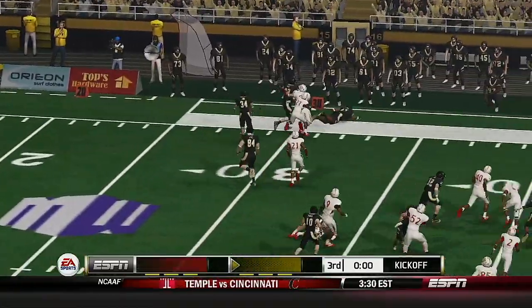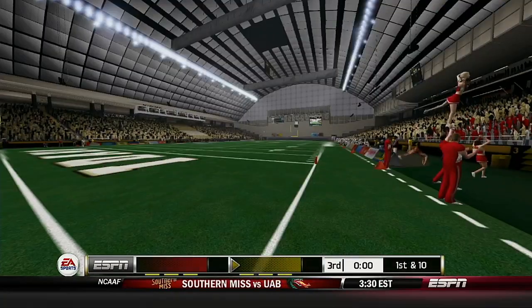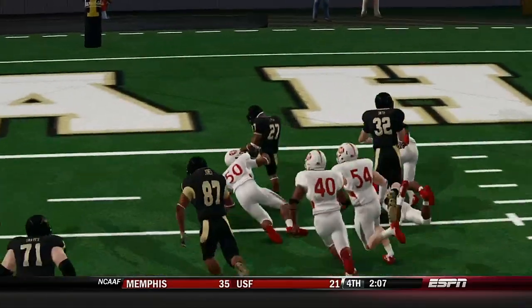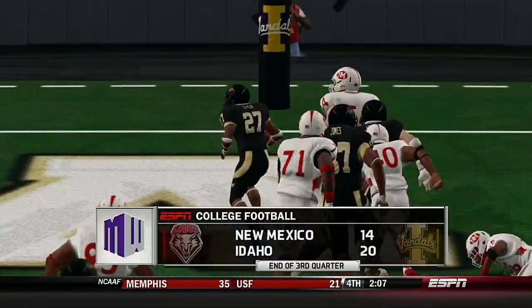Roberts fields it at the 11, and he's shoved out of bounds at the 29-yard line. The Lobos have really surprised everybody in this football game. They have not been intimidated at all, which is great to see. The attitude and effort of this team's put them in a position where they got a shot to win this game here in the second half.